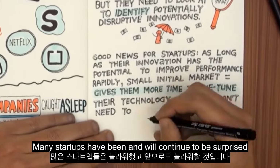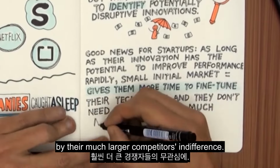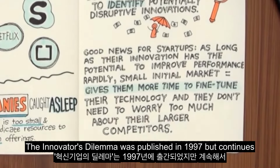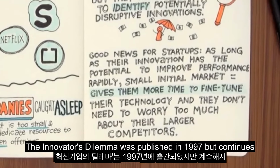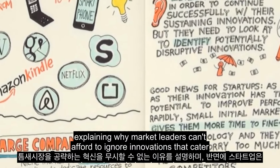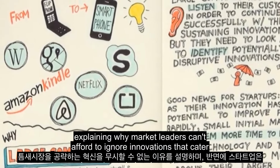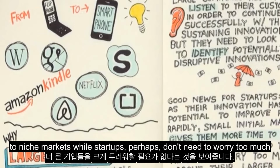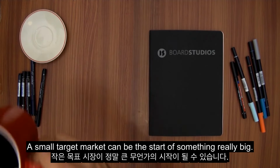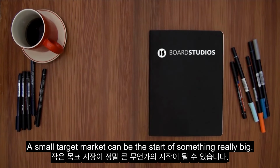Many startups have been and will continue to be surprised by their much larger competitors' indifference. The Innovator's Dilemma was published in 1997, but continues to be an extremely insightful approach to innovation, explaining why market leaders can't afford to ignore innovations that cater to niche markets, while startups perhaps don't need to worry too much about their larger competitors. A small target market can be the start of something really big.